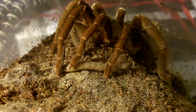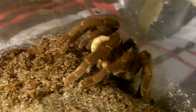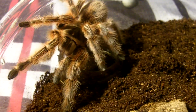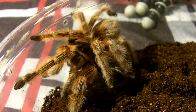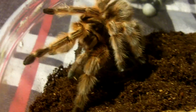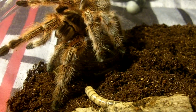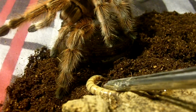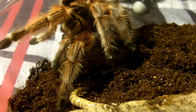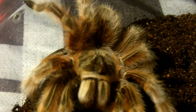I'll give her 2 worms since she is a pretty big girl. Biglet. Alright, this is possibly my best looking Grammostola that I keep so far in my collection. This is Laura. She is my mature female Grammostola species Mull, which is an orange fluff. There she goes.